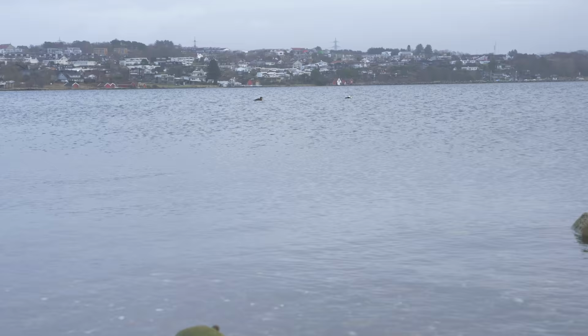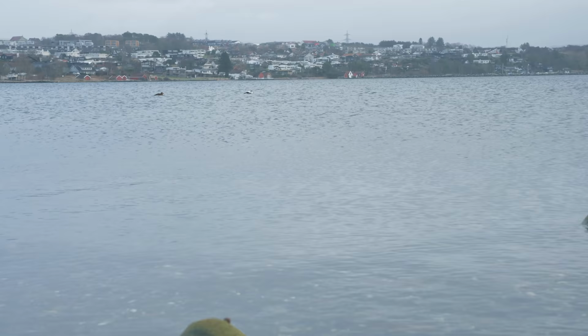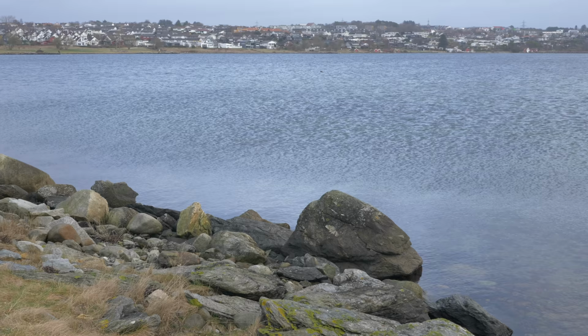What better to do than test the Z9 with some waterfowl. I have some common eiders here, really beautiful birds, and really nice to test on, because they are all over the place and really hard to autofocus. So I'm going to test this autofocus system.